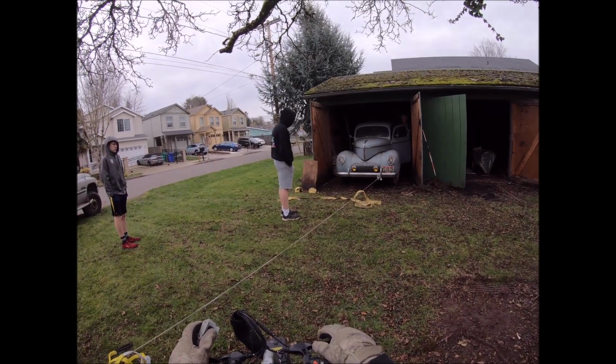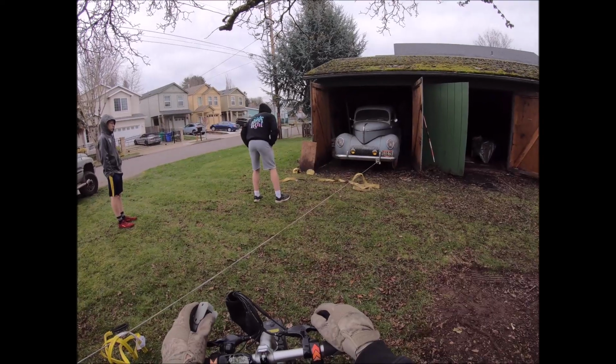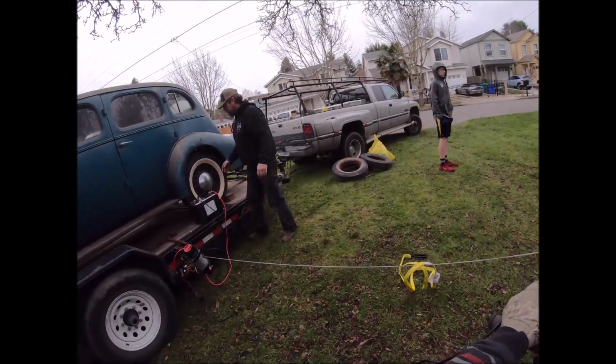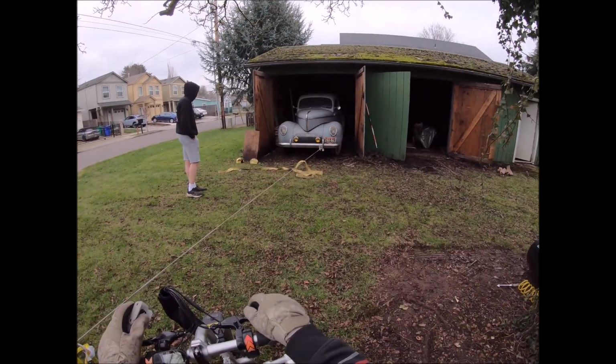How's the clearance on that side, Matthew? It's not going to hit anything over there? No, it's got half a foot. Okay.